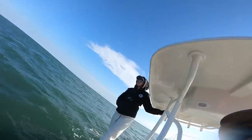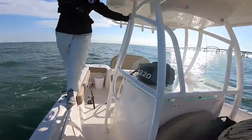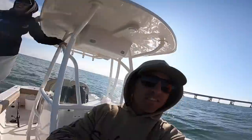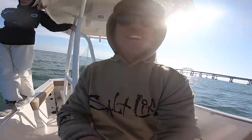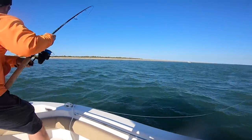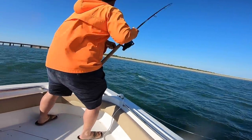Okay. All right, people, we have been out here all day. All day. This is the moment that we have been waiting for all day, y'all. And is this a ray or is it a red? Because we've been catching stingrays all day. It's a red. It is? Daggone it.